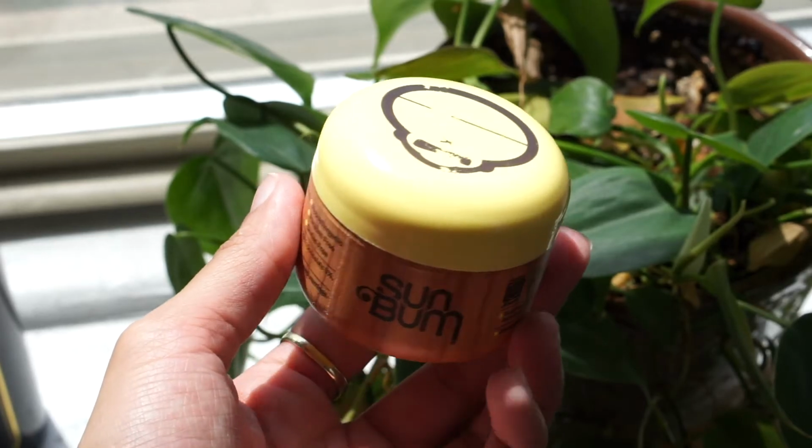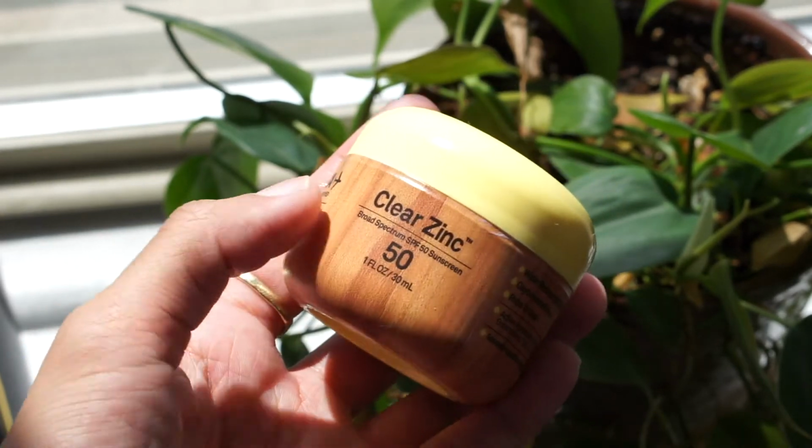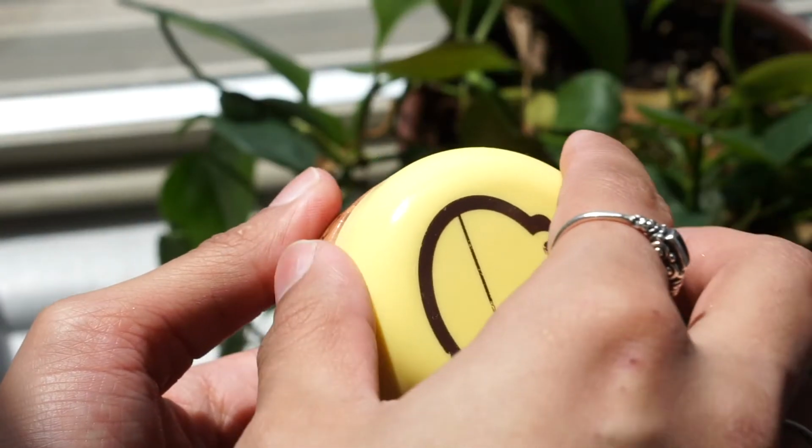This is SPF 50, and I love the smell of this stuff. It smells like bananas. Oh, it smells so good. It smells like SPF and bananas. Granted, it does have the SPF smell, but every time I wear it, my boyfriend's like, you smell like bananas. So that's cute. But I really love this stuff.